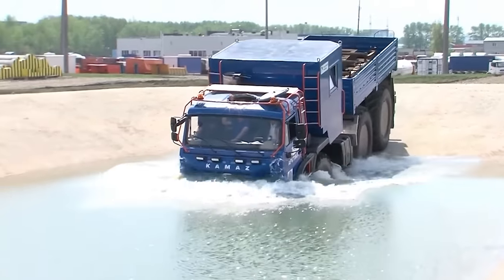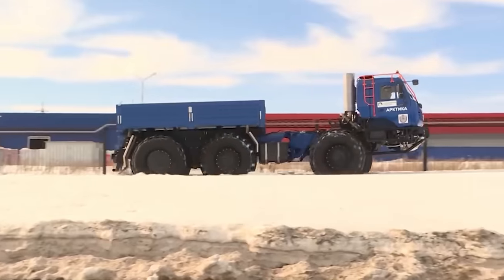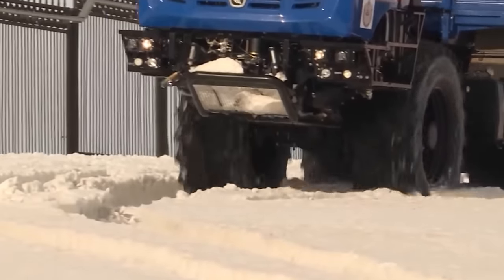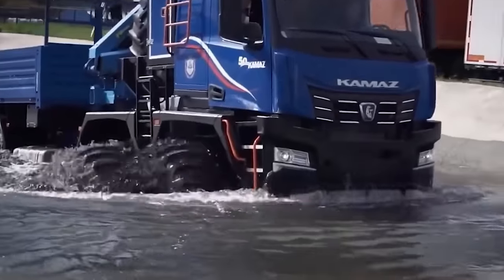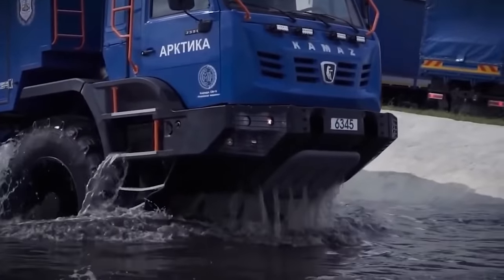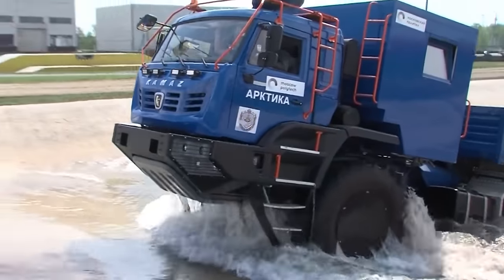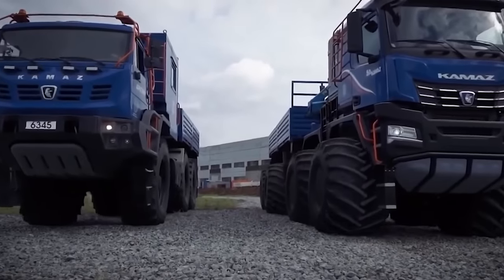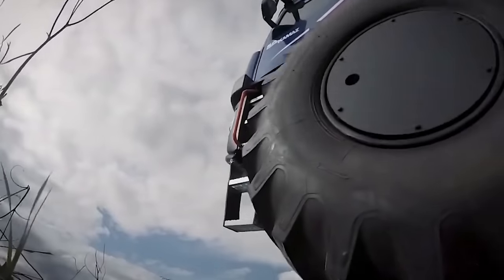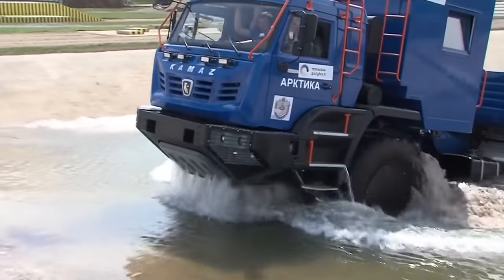With an 8x8 drivetrain and a roaring 780 horsepower engine, the Antarctica 8x8 dominates the icy wilderness. Imagine it effortlessly scaling glaciers and crossing frozen deserts, where temperatures plummet to a staggering negative 80 degrees Celsius. This is where the Antarctica 8x8 thrives, laughing in the face of the coldest, most challenging environments. Its articulated design ensures unmatched maneuverability, making hairpin turns around treacherous ice ridges seem like child's play. And for those unpredictable terrains, some models even boast amphibious capabilities, seamlessly transitioning from land to icy waters.